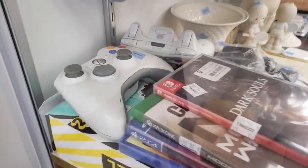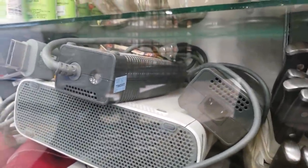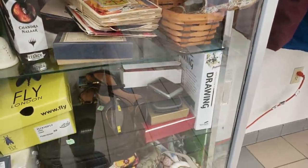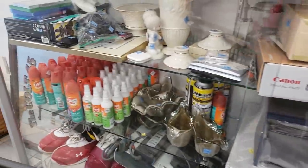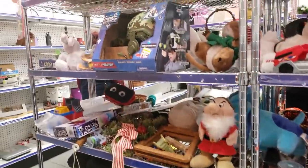Look at those $25 Xbox 360 remotes right in front of a $15 Dark Souls. I did notice some consoles down here, and I see that $25 price tag on this Xbox, so I'm assuming both the controllers are included to make the whole deal $25. Still, those controllers were in really rough shape. That's something I'm not interested in. I do come back to the glass case later, and you guys will see I do grab some of those video games, so definitely already making money there. $15 for brand new video games that just came out, that is a great deal.